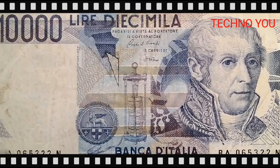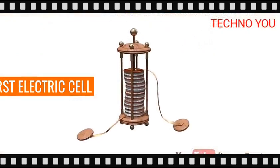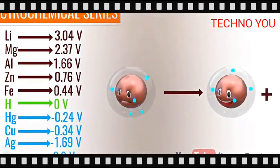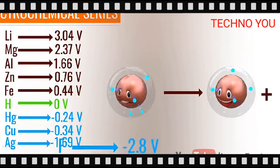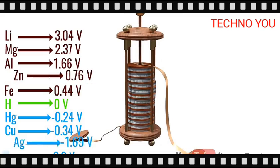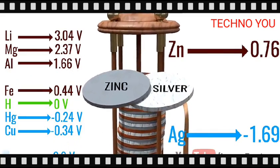In fact, the very first cell, developed by Alessandro Volta more than 200 years ago, was based on the concept of electrochemical potential. A general electrochemical series is shown here. According to these values, lithium has the highest tendency to lose electrons, and fluorine has the least tendency to lose electrons. Volta took two metals with different electrochemical potentials, in this case zinc and silver, and created an external flow of electricity.